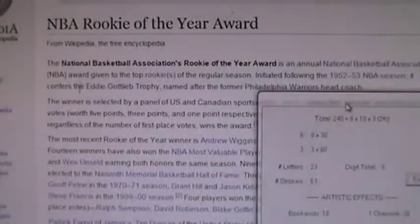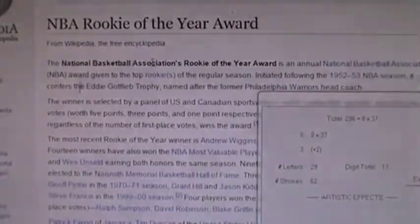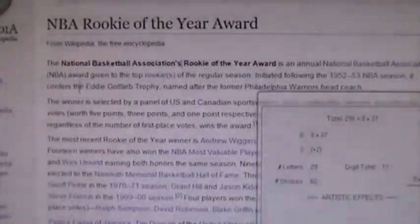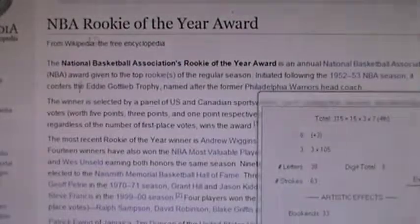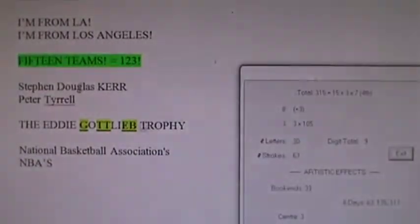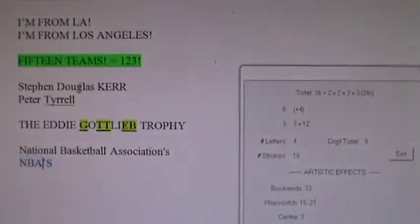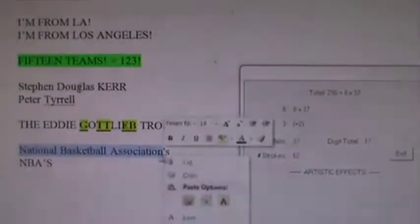NBA Rookie of the Year award is 240 exactly. I'm curious as to whether or not the NBA has the same offset as National Basketball Association. Yes, it does. Oh, man. So, then you can see that this divides by 3. So when you... Oh, glory. It's just coming apart. The puzzle is coming apart at the seams. So NBA's divides by 3, and National Basketball Association's divides by 3. And it's stunning. Oh, glory to God. Oh, the mind of God revealed. Now we're just scooping up gold. Oh, my goodness. It's just pouring into the streets. So, National Basketball Association is +2.